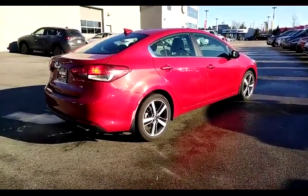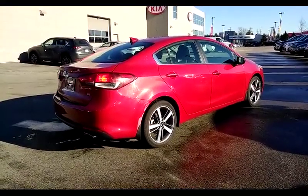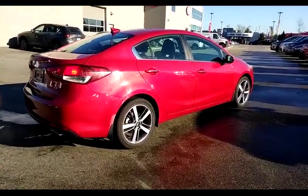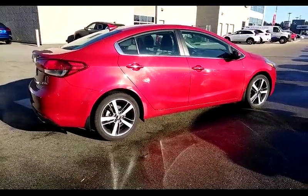Come on down, bring the family. Take this little Forte out for a drive. See how well everybody fits, how comfortable everybody is, and what great economy you can get with this little Forte. Remember, the best way to make an informed decision about a car that you're considering is to actually come down and drive the car.